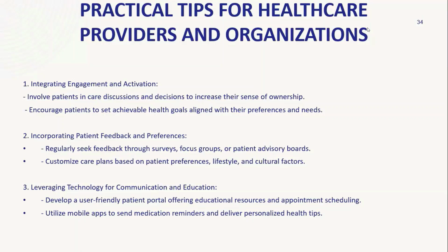And you want to leverage technology as much as you possibly can, but again, to the HIT standard, make sure that your patient or their caregiver are technologically able to manage the technology that you're recommending.